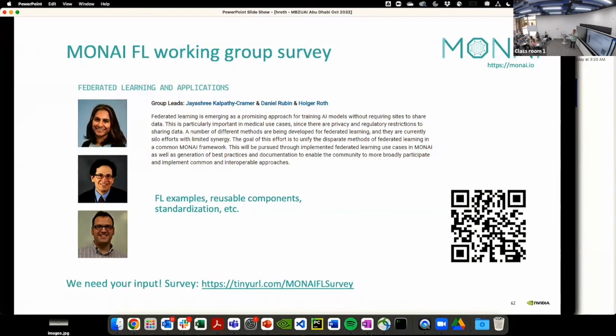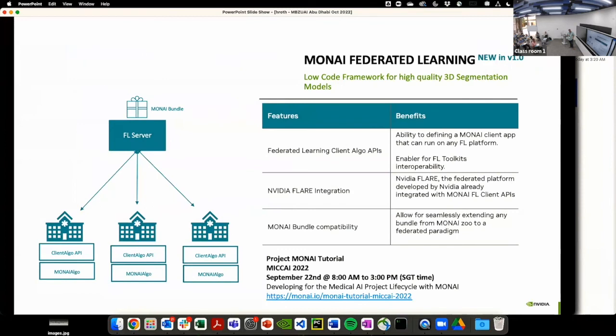maybe providing examples of how you use these different frameworks that are currently available. Like Marco mentioned, there's a whole list of dedicated frameworks for medical imaging. Even how can we maybe standardize some of these, come up with reusable components. And most recently, we implemented a client algorithm standard. It's a standardized API that can work with the MONAI components.